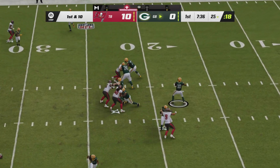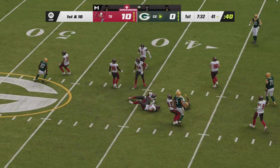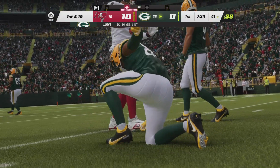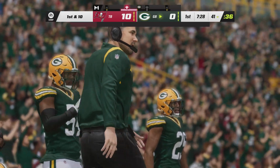Trying to shake off the interception. He'll look to throw. Got his man. It's Bo Melton. And they get him down, but not before he takes it across the 40-yard line. That play going for 16 yards to start the drive.